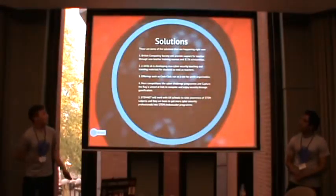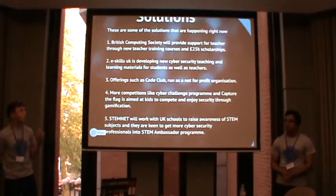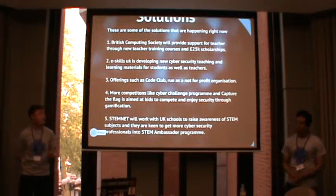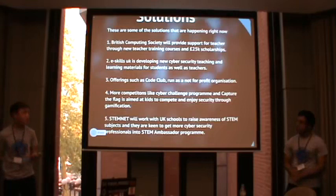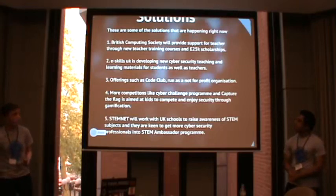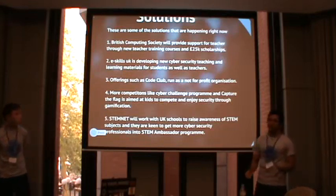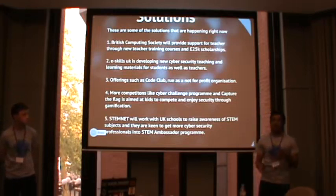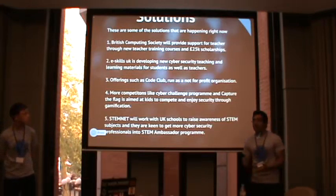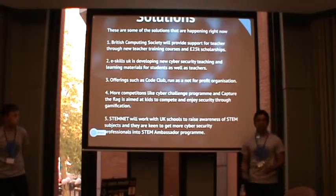So, 2 minutes left. So what's the solution? The British Computing Society are helping with the curriculum change. We mentioned how teachers may not be able to deliver on these demands for computer science. They're going to be doing £25,000 scholarships, which is a massive incentive to get teachers into computing, and we feel like that's really important. So eSkills UK is also working with the government to create a cybersecurity learning scheme where ICT teachers can go in and learn all about computer science, cybersecurity, etc. This way they will actually be knowledgeable and they'll be able to teach students in the coming future.